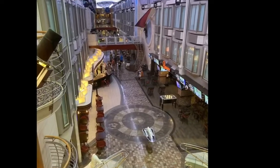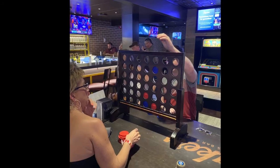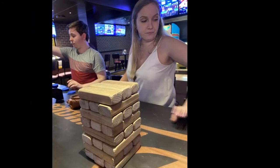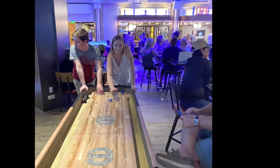All right, guys, after Jamie's Italian, we decided to head down to the Royal Promenade. Royal Promenade has a bunch of bars, lots of entertainment during the night, so we checked that out. We checked out Playmaker Sports Bar, stayed there for a while. They have some games you can play at the bar as well, so we did that for a while. We headed down to the casino. It wasn't too late of a night though, because the next day was Nassau, and we had a lot planned for the day.